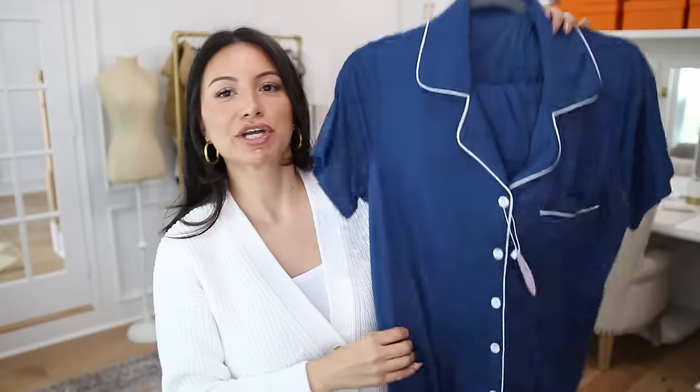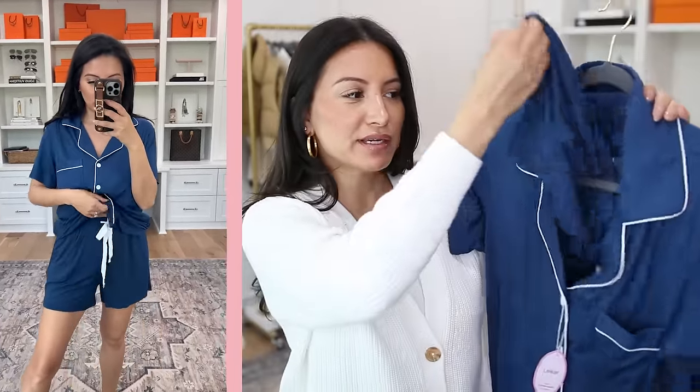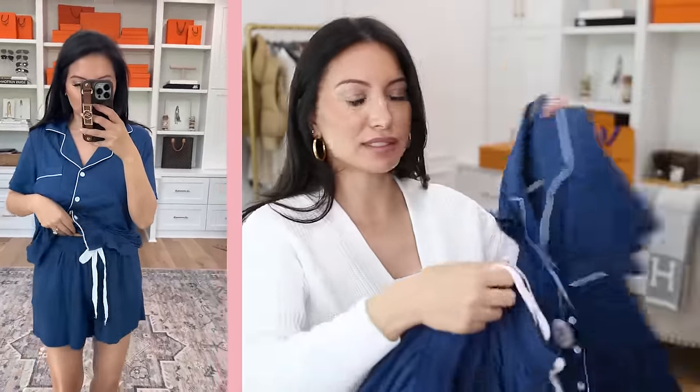I also just wanted to share, I ended up ordering two new pairs of my favorite Amazon jammies. I love these jammies. I have 5 or 6 pairs at this point. So I just wanted to share them with you. These in particular are the shorts with the pockets.